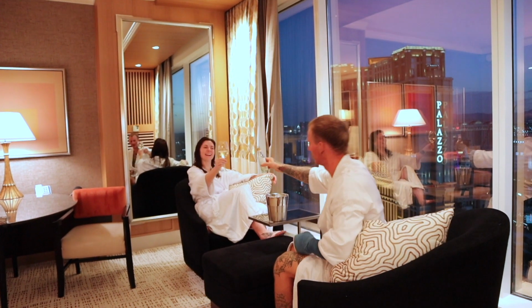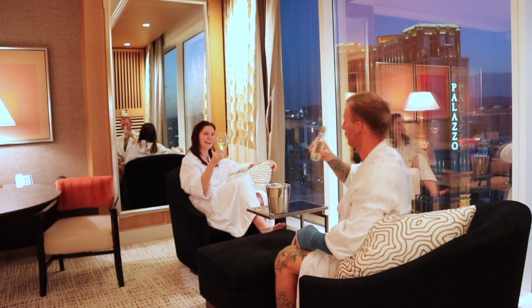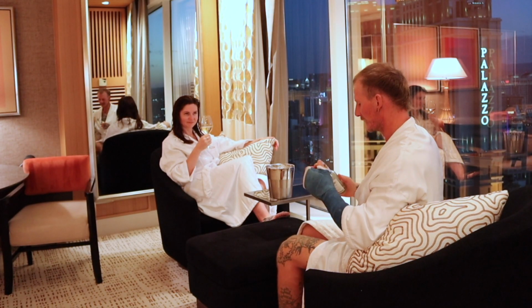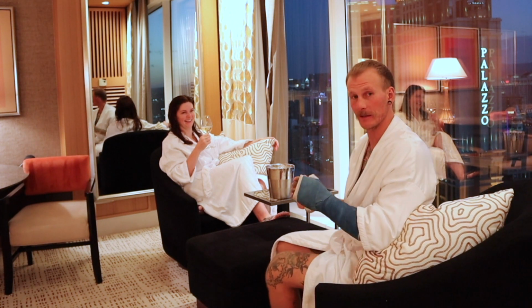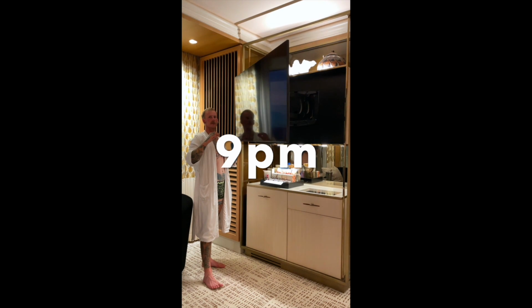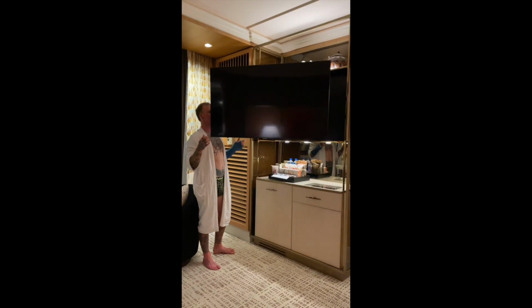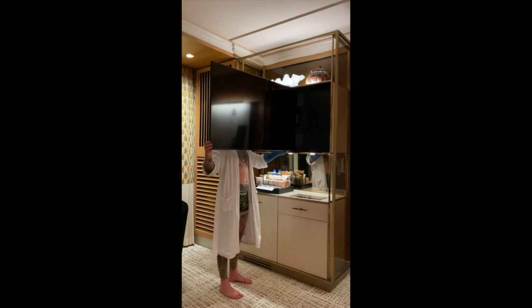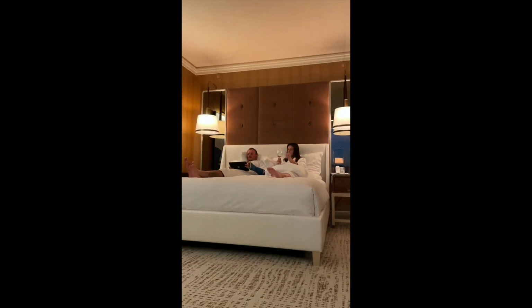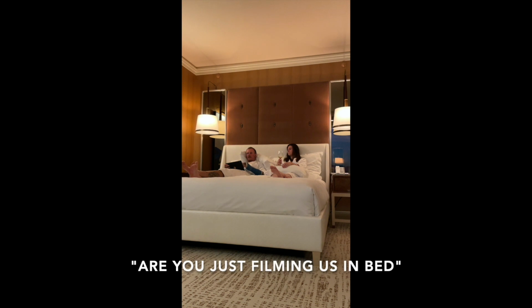Now I'm ready to relax. Cheers. That's a wine. In the midst of getting cozy, we were excited to see that our TV swiveled. This TV goes wherever you want it to go. Excuse me, some privacy in my room. Perfect to watch a movie in bed, or more realistically, fall asleep to one. You're just filming us in bed.